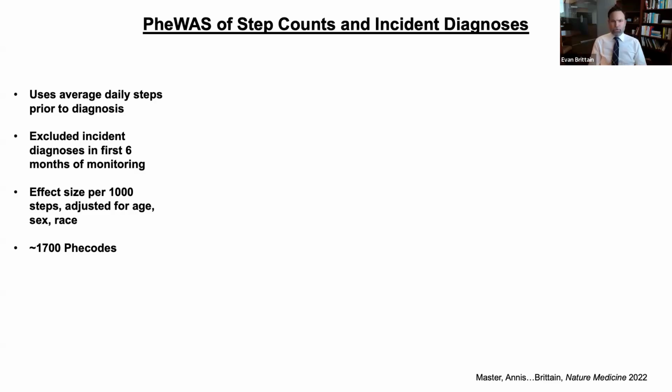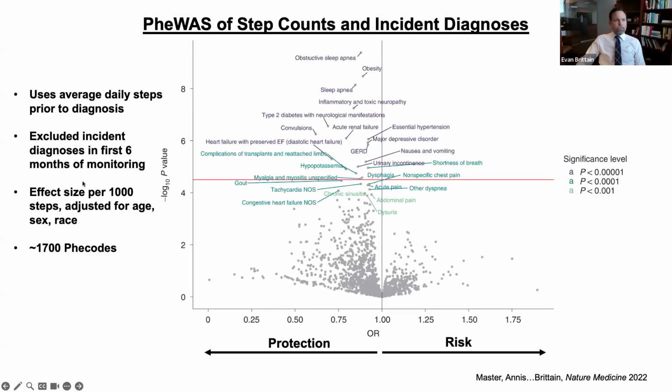And that reduces some of the multiple comparisons challenges with using high dimensional data. So I'll walk you through this figure. The y-axis is the p-value. The x-axis is the odds ratio. This is a logistic regression. Protection in this direction by increasing steps, risk in this direction.